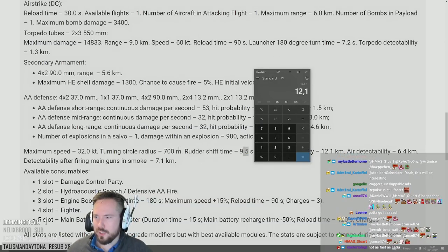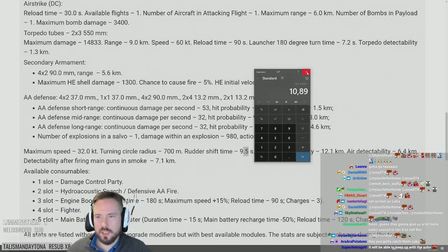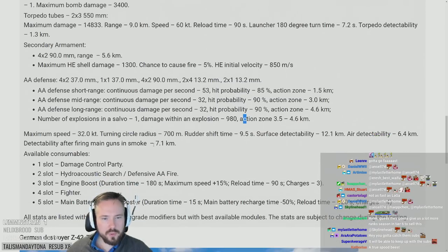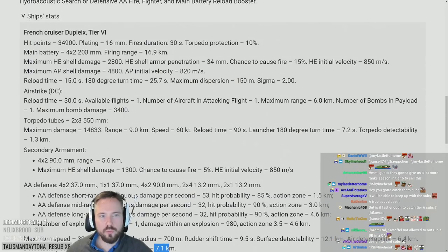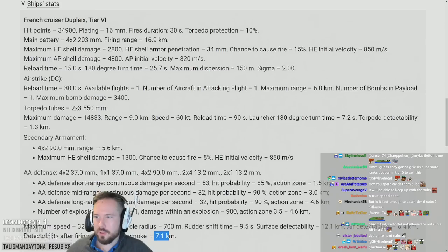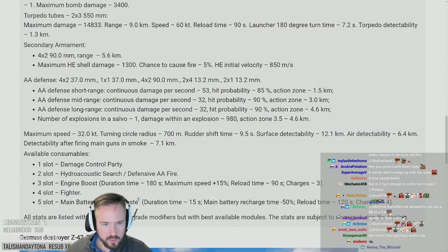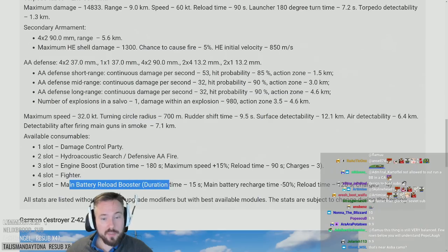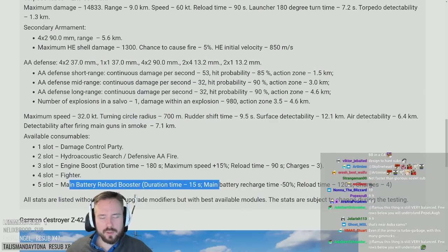Gorizia has like, what, 13 km with concealment build? 10.9 conceal on this thing. It does, or 38 knots. 7.1 smoke firing penalty. Venezia is crying in a corner. Venezia with 203s is like, oh, what, 9 km smoke fog penalty or something? 10 km? And you get DCP, Hydro, Engine Boost, 3-minute Engine Boost, Fighter, and Main Battery Reload Booster. 9.9. This thing looks... Wait, what the fuck? Engine Boost? What, hello?